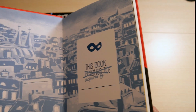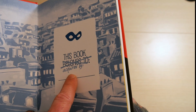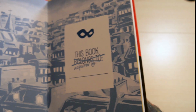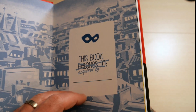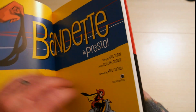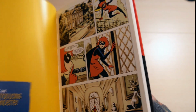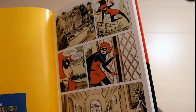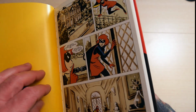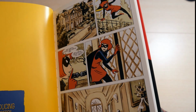The end papers have this charming painting of the city and a cute "This belongs to, no, was acquired by" box with Bandette's mask. It's a great little touch. The paper is a really thick semi-gloss, which is on the more reflective side. It works really well with this art that is equal parts animation and painting. I love it. No paper from Marvel or DC feels this premium. Maybe some Image Deluxe editions would rival it.